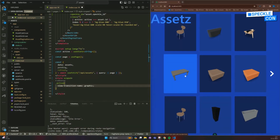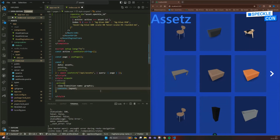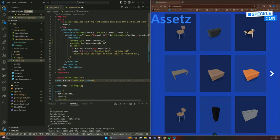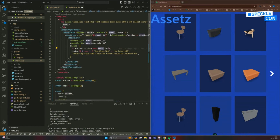So we want to transition this preview into our viewer after navigating. I'm gonna use a contain layout as well, which means basically that during a transition the div won't be removed, but it will be animated. And before, I actually added this state that is basically allowing us to attach this active class after clicking on a particular preview. So you can see that we have a Nuxt link. Once we click on it, active value will be an ID of a particular asset. And if this asset is active, then the class will be attached to it.